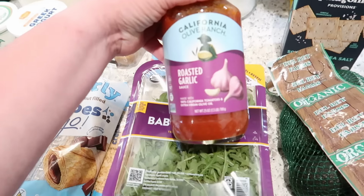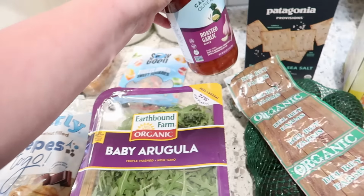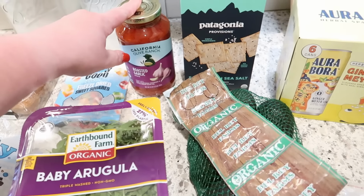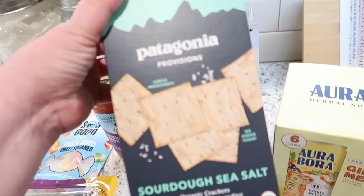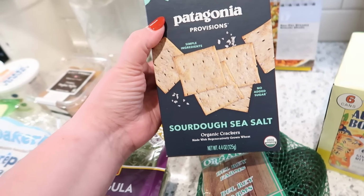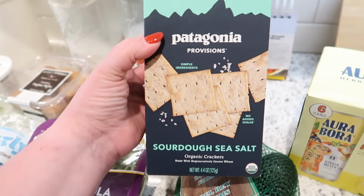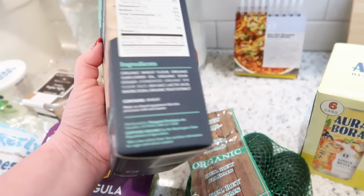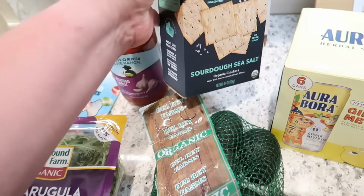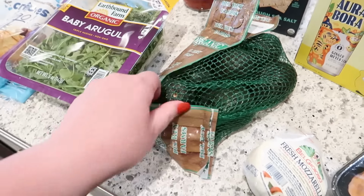I also thought I would try this California Olive Ranch roasted garlic sauce. That is a new brand to me, but I thought it looked good. Patagonia is not just hats and sweaters and whatever else they make. I guess they have crackers now. Patagonia Provisions. These are sourdough sea salt crackers. I just thought they looked interesting to try, and I've never seen those available around me.